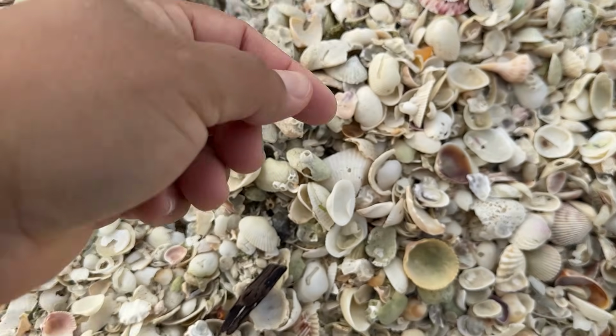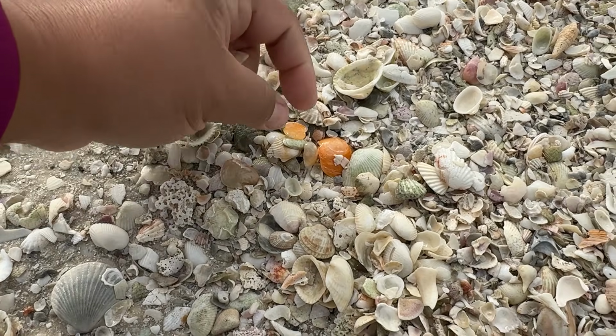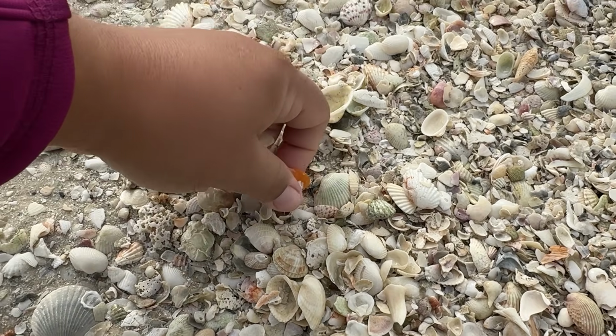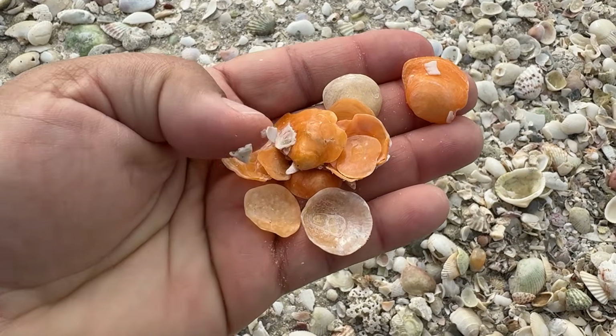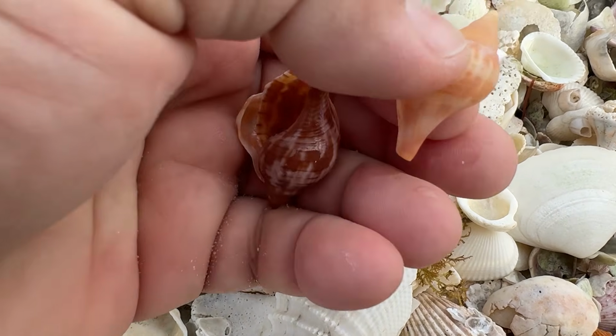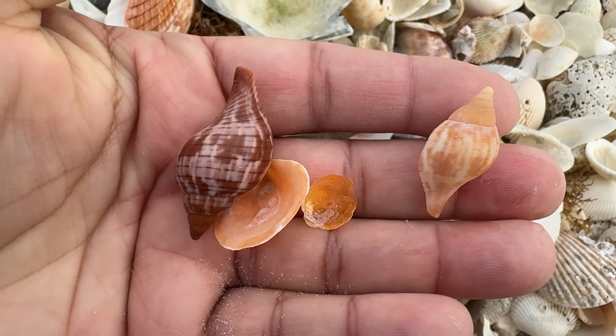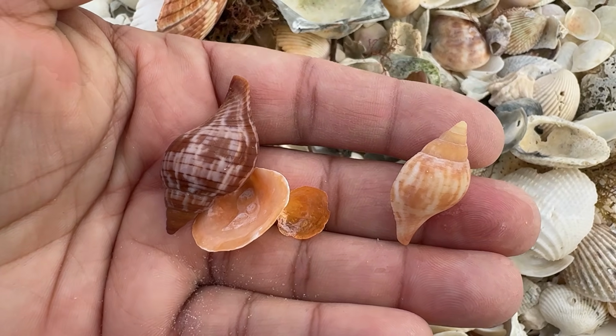Some more jingles. I have made jingle flowers. I shared those before, and I found lots of these orange ones, so that was fun. Here's another little true tulip. True tulips also have the banding like the banded tulips, but they're a little bit more thin and faded on the trues.